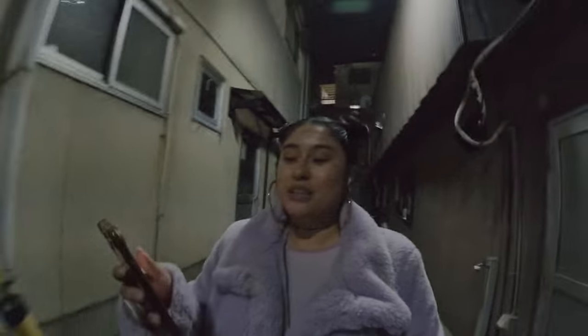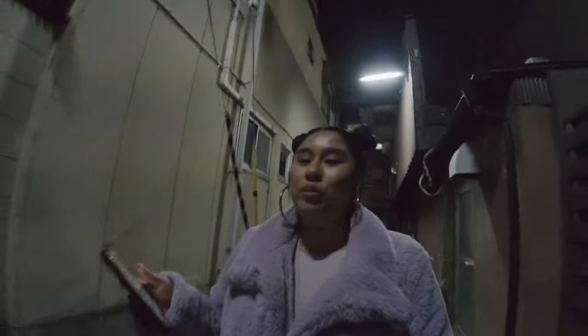Konbanwa. Currently, we are headed to go get a body and scalp massage. It's 4 minutes away from where we're staying. It's a little dark, so I'm sorry about that. I'm going by myself. Everybody's gone back to the Airbnb.